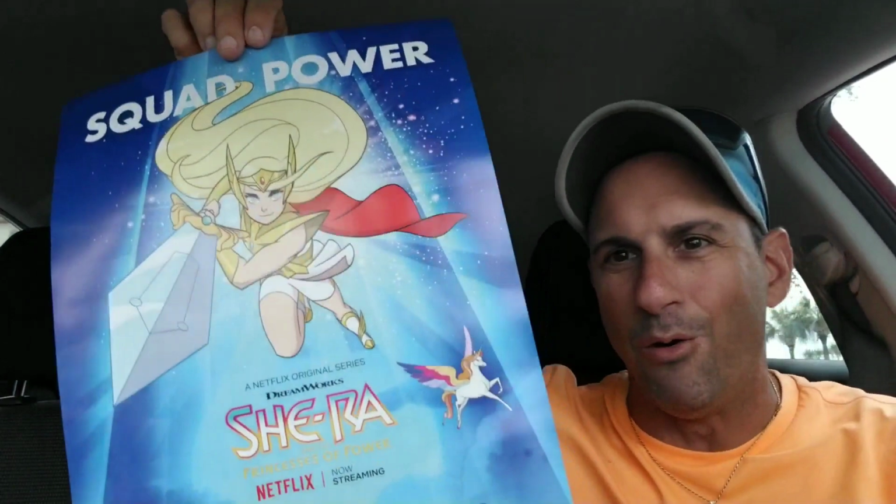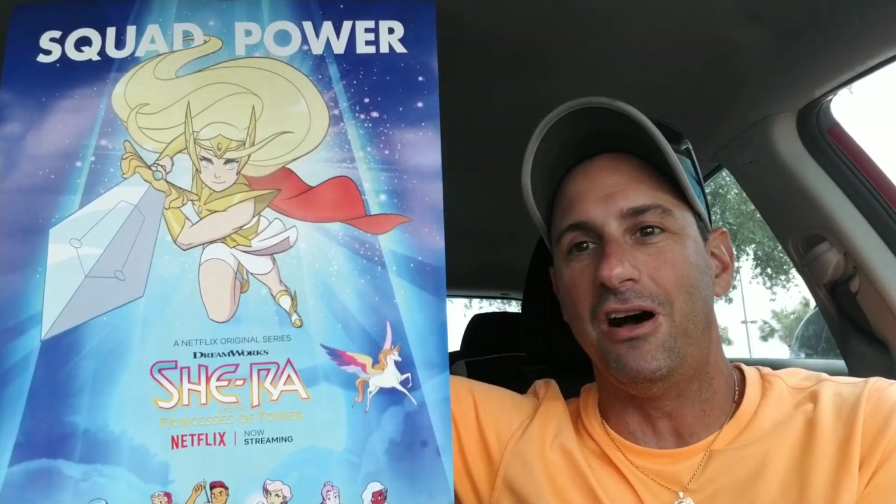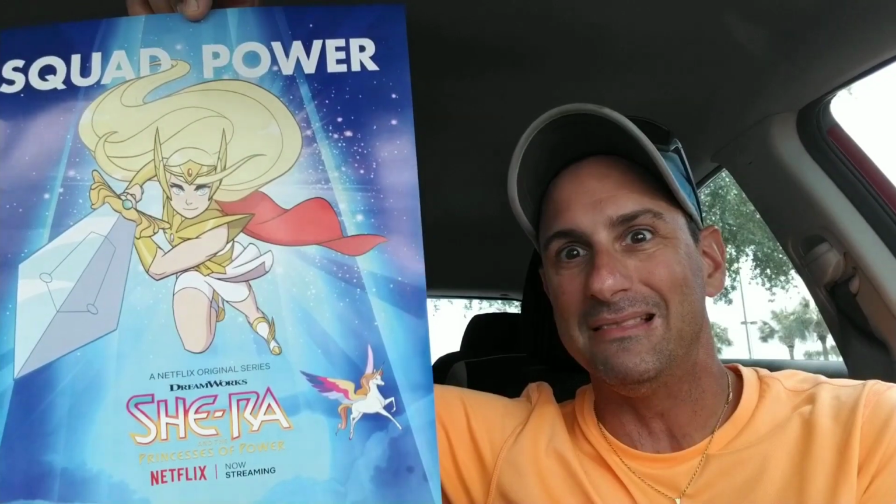All right. So, what did I get at Free Comic Book Day? Well, the first thing I wound up getting was this cool Squad Power She-Ra poster from Netflix. They were giving these out at the shop for free. My daughter's a big fan of the show, so I thought, hey, this is pretty cool. Why not pick this one up, right? Can't beat that. And then they had another version of the poster as well, so that's really cool too. I like She-Ra. I think it's a cool show. It's good for kids to watch of all ages and adults too. So yeah, I got those posters for free.